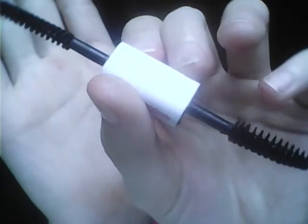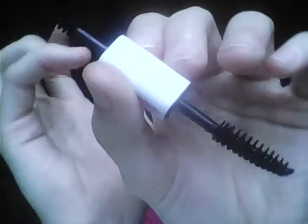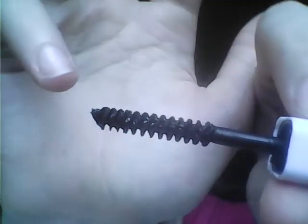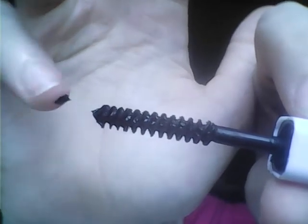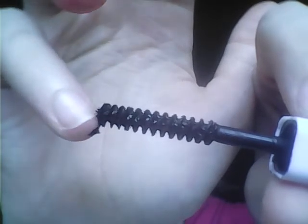As you can see, this brush is fluffier than this one. This is more straight. This is more rounded. The ends aren't quite the same. This one's a little bit more pointed at the end here. Let's just try to get some of this mascara off. This one's actually flatter at the end here.